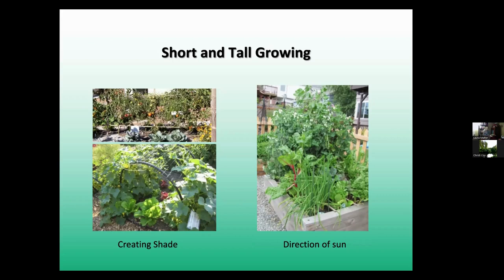On the other hand, you could use trellises of things like green beans, or you could use a little circular trellis like you see in this other picture with cucumber to grow over it. That's going to create a shady spot. And that shady spot is a good place to put out transplants of summer lettuces.